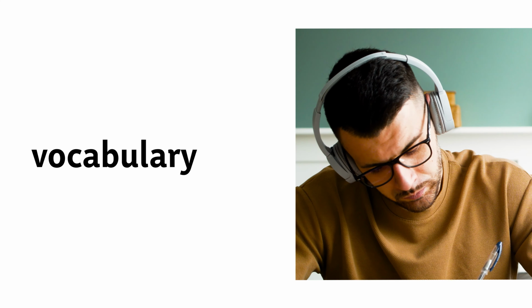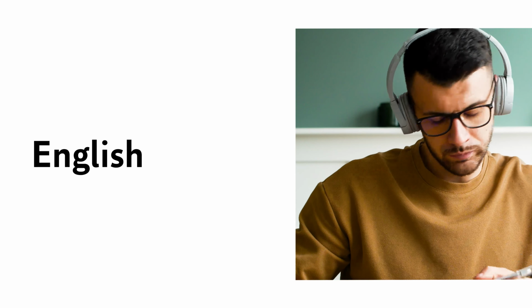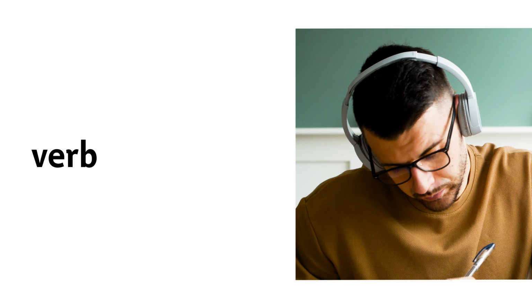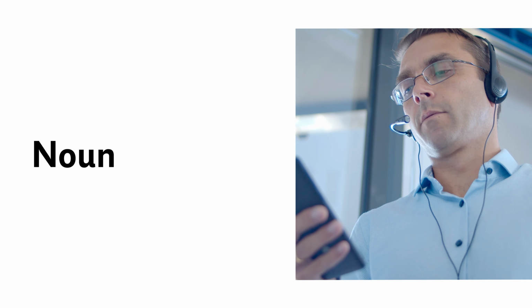Important vocabulary for A1 learners. Here are some key words from this lesson that are great for A1 English learners. 1. Wake up, verb, to stop sleeping and become awake. 2. Routine, noun, the things you do regularly every day.